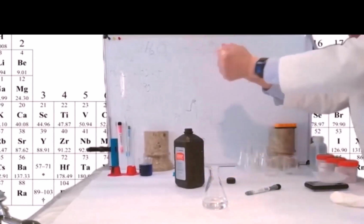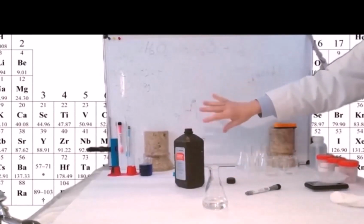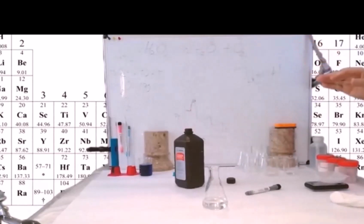These molecules will smash into one another with greater energy to get up to this activation energy and go through whatever mechanism it goes through and makes our product. But I'm not going to.